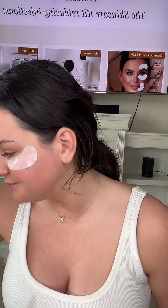But using this on your body, you're going to see your cellulite reduce, your arms are going to be healthier, and it's good for your health as well. So like I said, you guys, this whole system is where health and beauty combined.